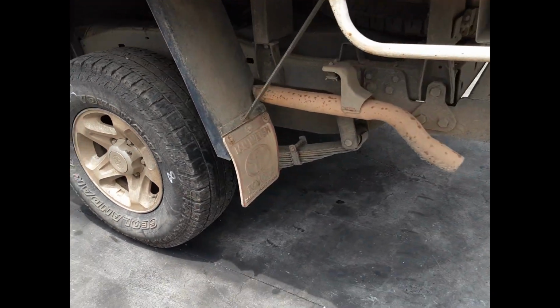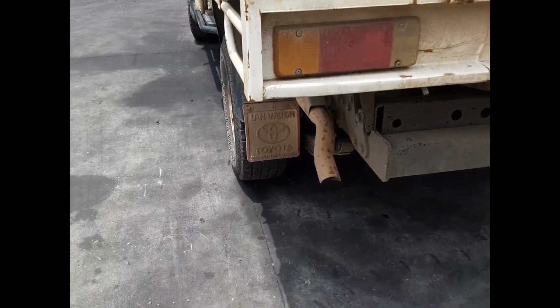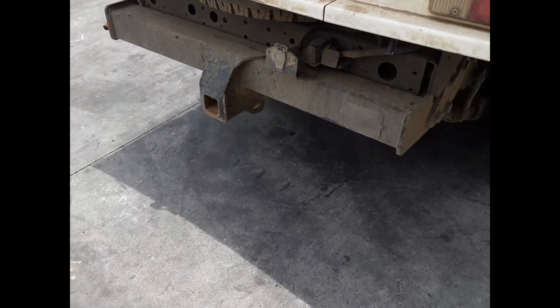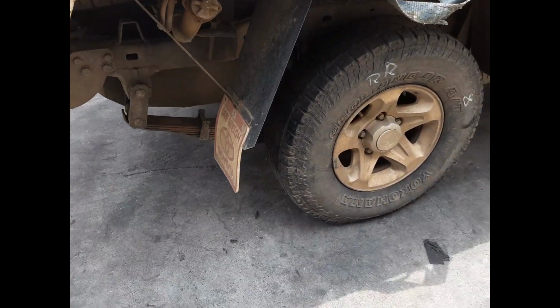It has an aftermarket fuel tank, long range. Factory fitted tow bar with all bolts, brackets and loom. Right rear 16-inch factory alloy mag with a good tyre.